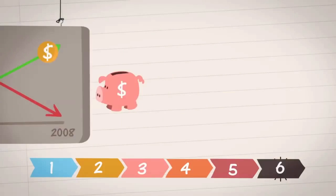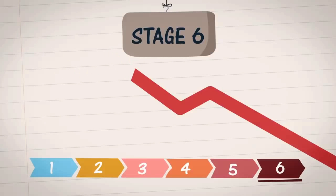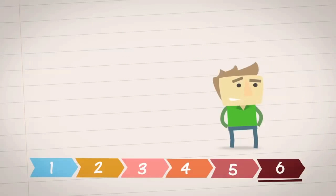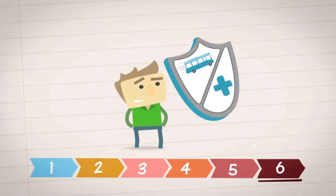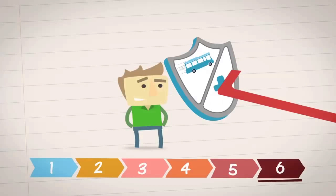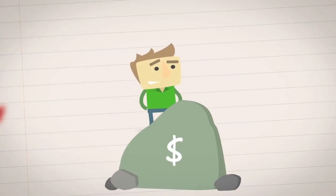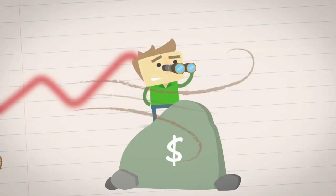And finally, there's the 6th stage of the cycle, when the economy contracts and all asset classes begin to decline. This is a good time to acquire defensive stocks, like public transportation and healthcare companies, which are less affected during downturns. Of course, if you're a long-term stock investor, you may not need to switch around asset classes, as long as you're able to stomach the big market corrections.